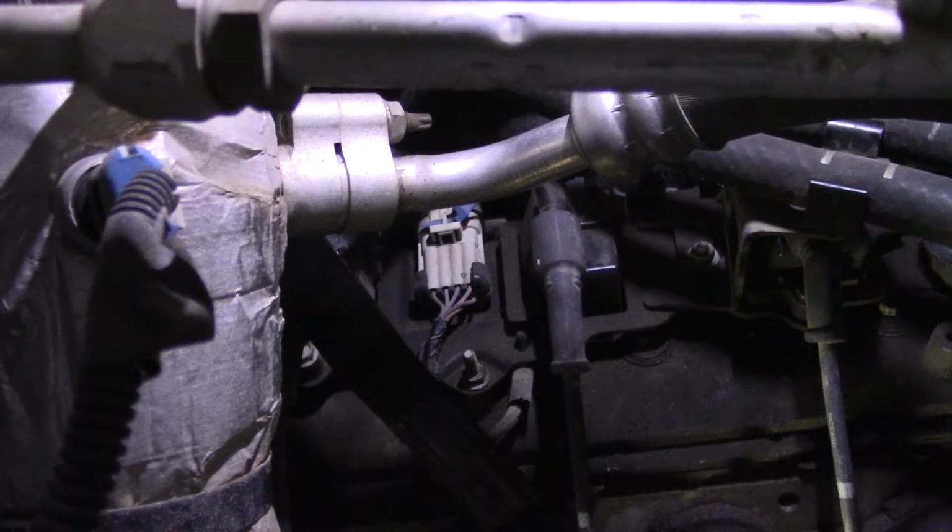Alright, got good oil pressure and no leaks.